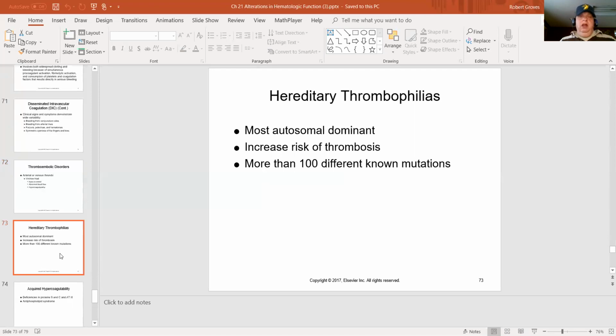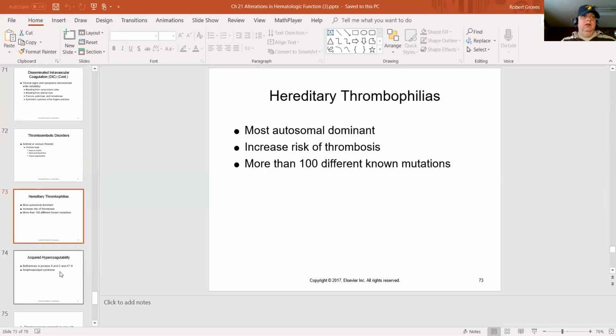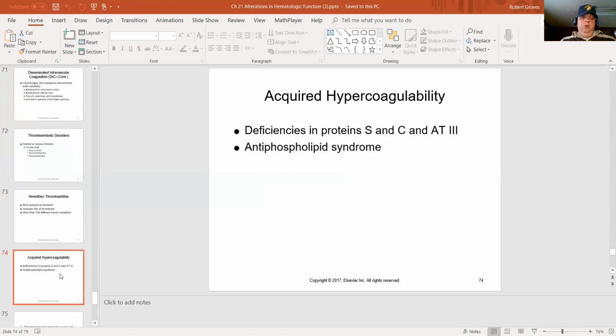Thrombophilias can be hereditary or pathological. With hypercoagulability, usually there are deficiencies in proteins S and C and AT3.